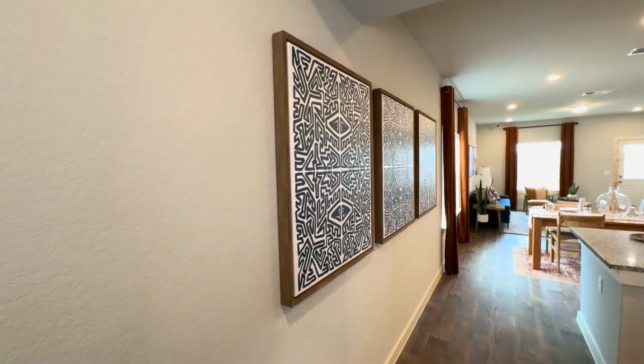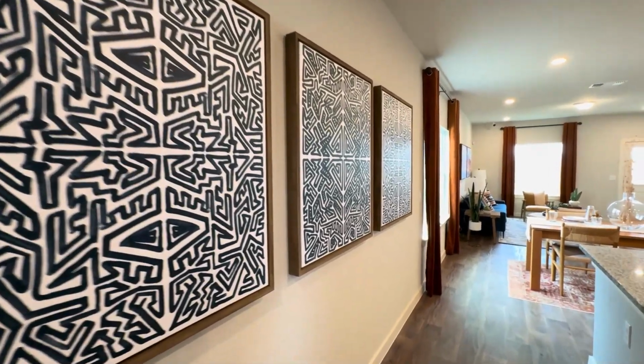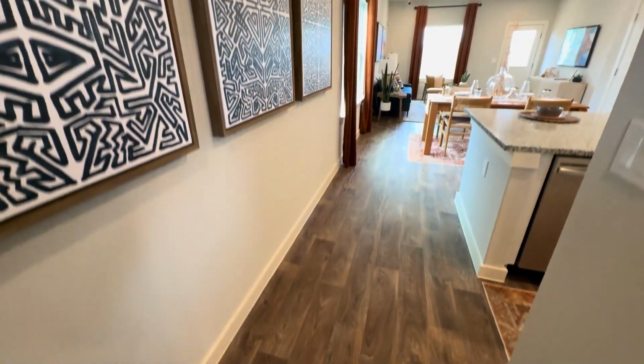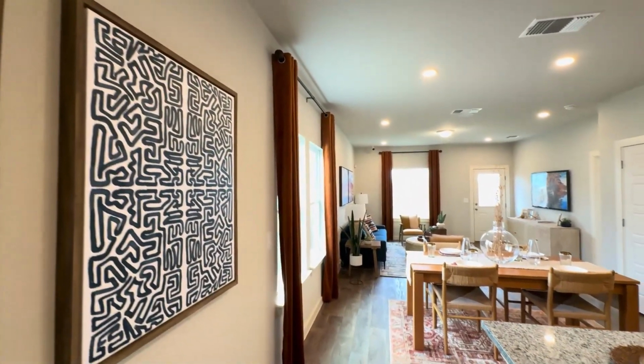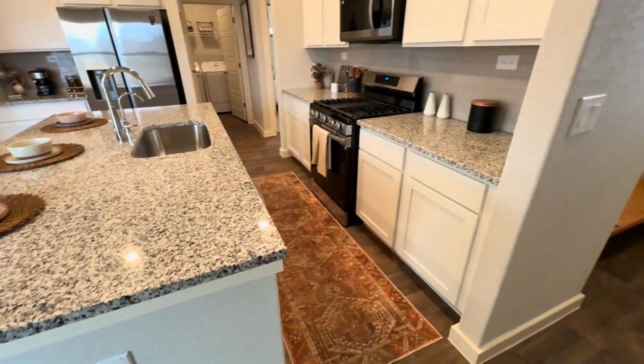Now, just because it's 1,400 square feet, again, luxury is an experience, not a price point. Look at how beautiful the floors that they have in here are. I absolutely did not skip any details. Awesome wall art, and it is staged absolutely beautifully. You come in, you immediately walk into your awesome sized kitchen.